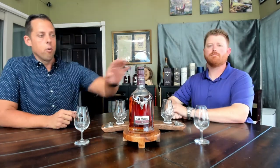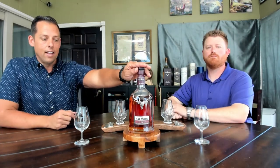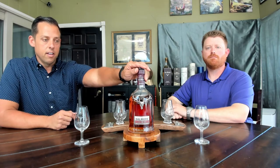Today we're going to be exploring the Dalmore 12. So the Dalmore Distillery is located in the Highlands region of Scotland. I think there's a misconception sometimes when you see Highland whiskey on the bottles. It doesn't necessarily mean it's actually a Highland distillery. Whereas this specific Dalmore actually is in the Highlands region. It's physically in that region of Scotland.